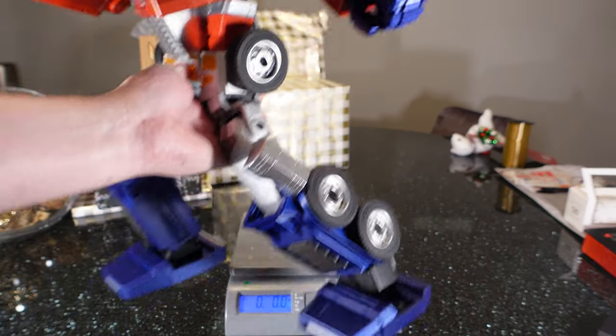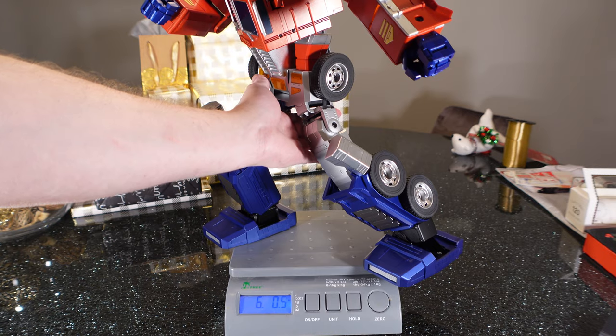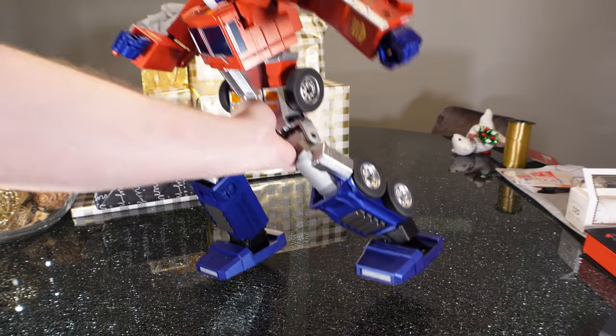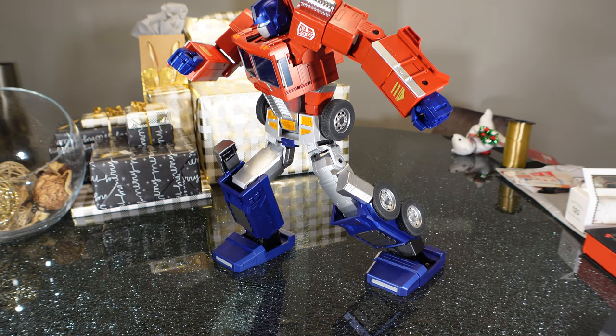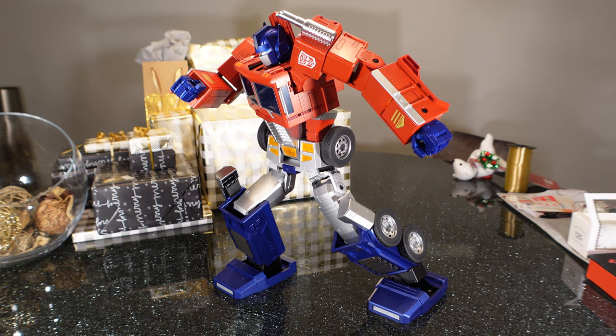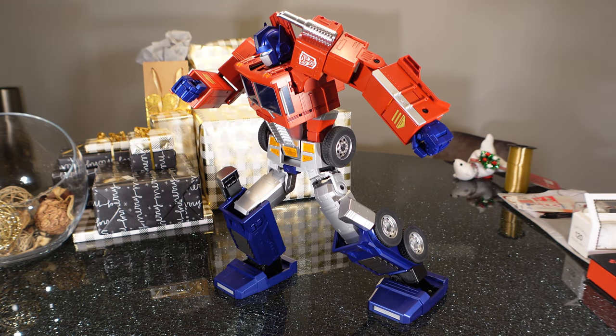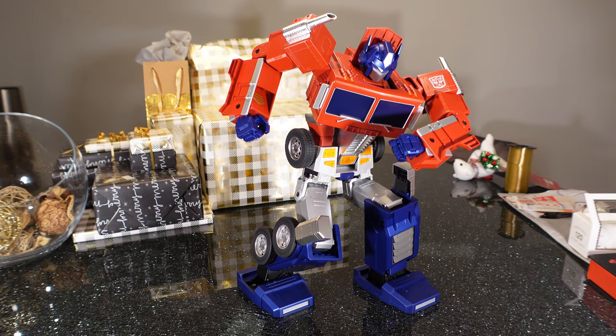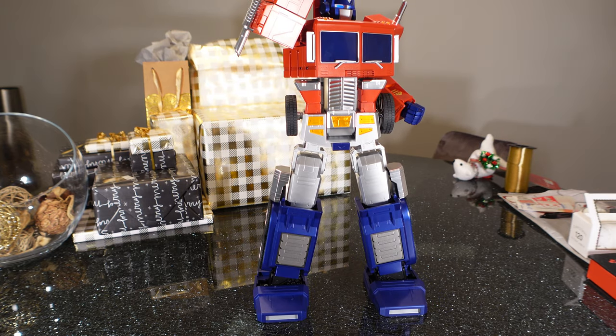What'd you do? I can't weigh you like that, can I? Oh, 6 pounds and half an ounce. So yeah. Optimus weighs a little bit. I don't know what that is. I don't know what Optimus, what did you do? Oh geez. Did we tap something? I don't know. Yeah, no weapons. It's now or never. That's great.